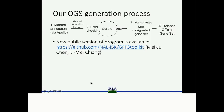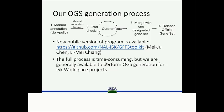And I'd like to mention now that the main work that's been done on this has been performed by our former postdoc, Meiju Chen, and the work on developing the functionality is now being conducted by our new grad student intern, Li Mei Chen. So these are the people who have been doing most of the development on this package. And just to note, the full process of OGS generation is pretty time-consuming because it does involve a lot of working with your community, but we are generally available to help perform this OGS generation process for i5k Workspace projects.